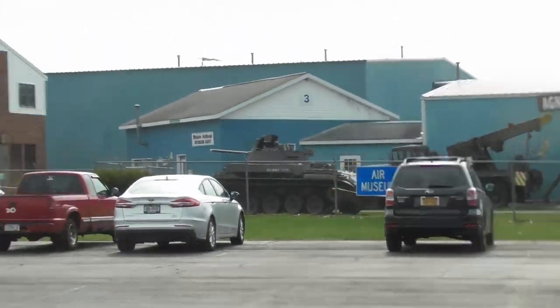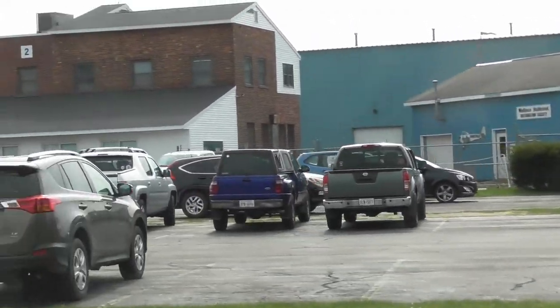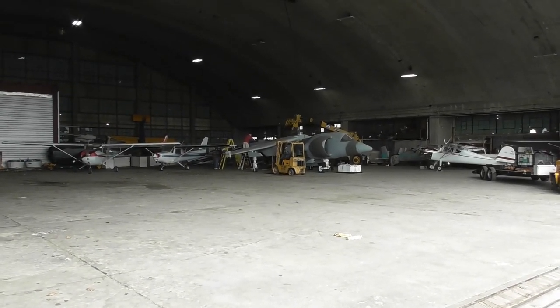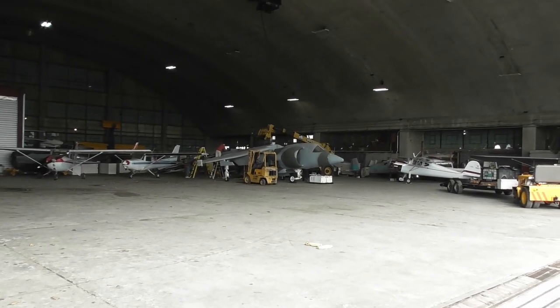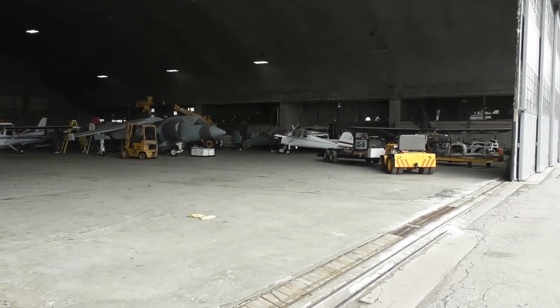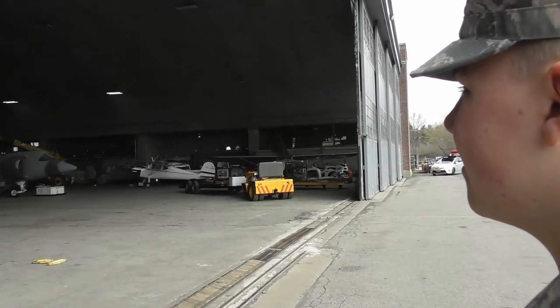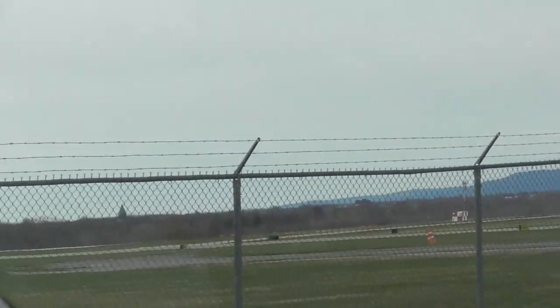Wow. Oh, they got the C-130 there now. Oh, yeah. They have two C-130s right there. And they have a Harrier jump jet there that they're putting together. I saw one of those fly one time. They're really cool. Tiny. Yeah, it does look kind of small. There's an airplane. It's just getting ready to land.